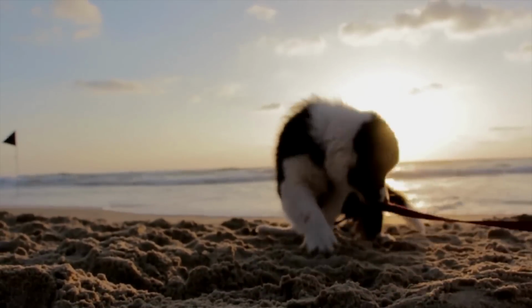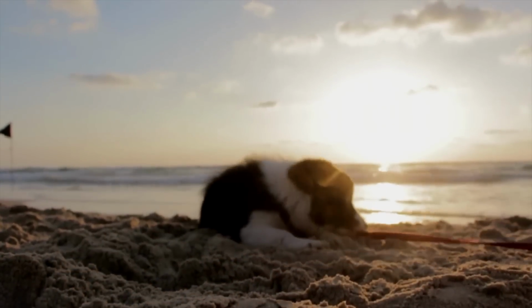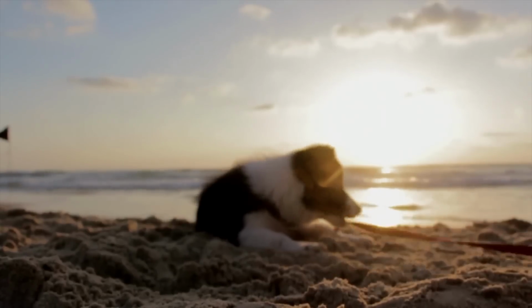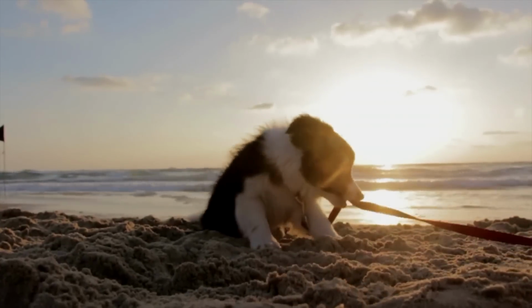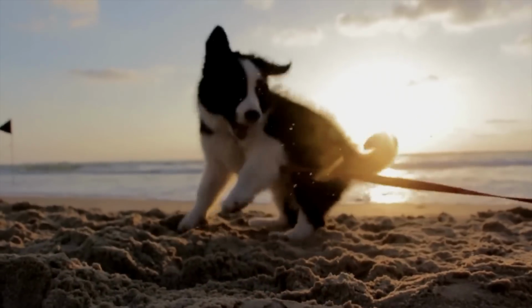And many pets in American society and Western societies experience a lot of joint pains and anxieties and problems as they get older, just like any of us. So it's very good to include this in their diet.